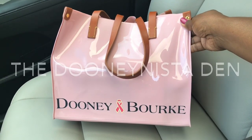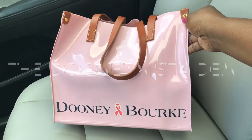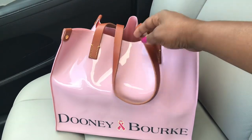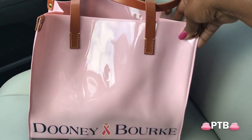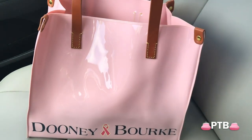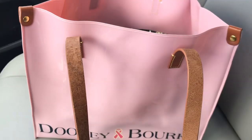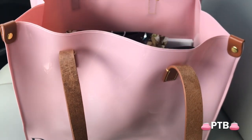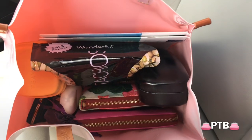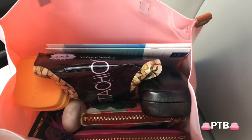Today is also Think Pink Thursday in my Facebook group, the Dooney Den, where we all pulled out our pink bags and/or accessories. Several of you requested a what fits, so I'm just going to do a very quick in-car what's in my bag. So let me just share with you what I have. So here is how I have her packed. And as you can see, she holds tons.